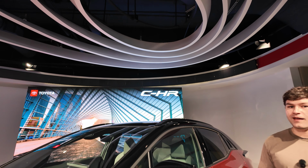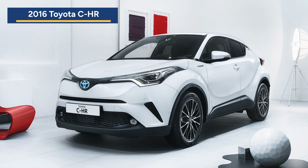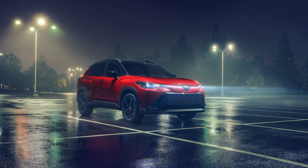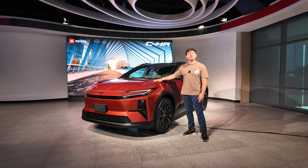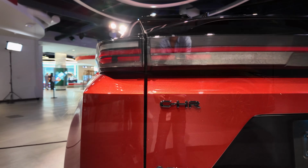Remember the Toyota CHR? It started life years ago as a Nissan Juke competitor and almost became a Scion model before that brand went away, rest in peace. But unfortunately, the Toyota Corolla Cross came around and replaced it in our market, while other markets got a second generation. But while those markets are getting an all-electric version, we are too, but because we don't have a gas model, this one for us is just the 2026 CHR.